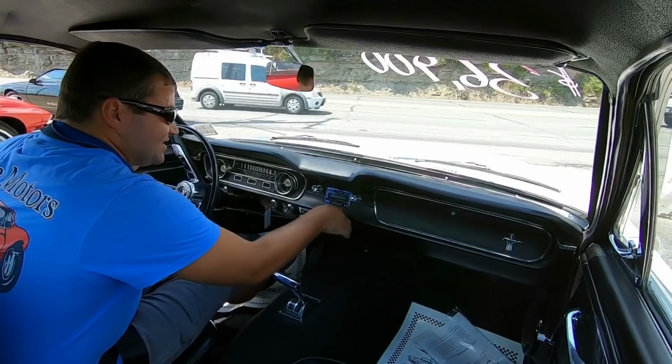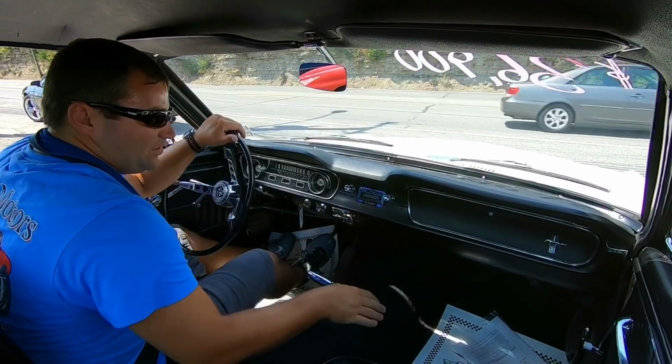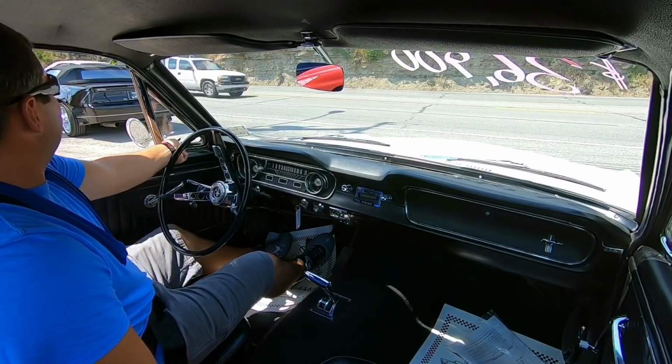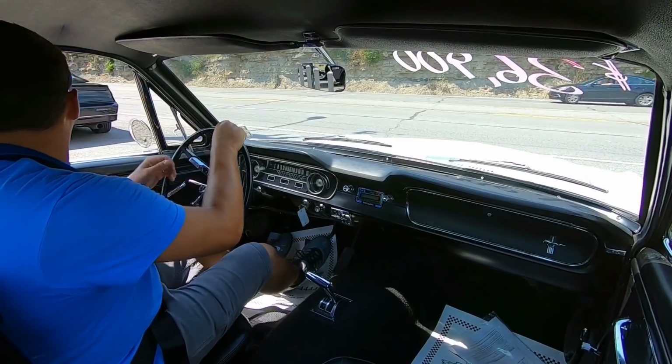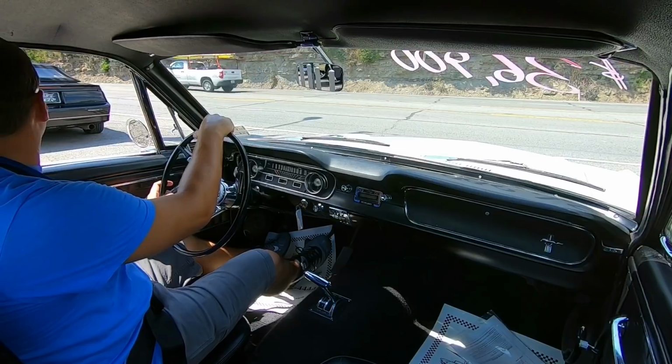Looks like it's got a USB connection in the ashtray. That way, if you want to plug your phone in, listen to some tunes, it connects to the radio. We'll wait for this truck to go on by us and we'll take off here.